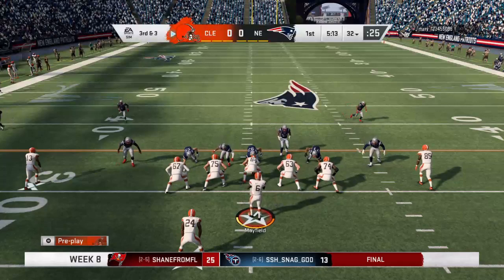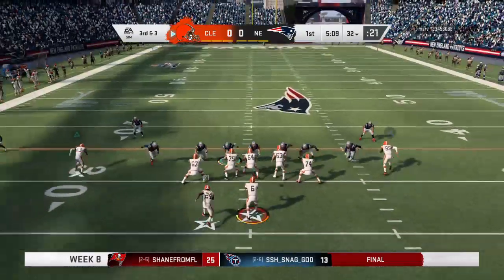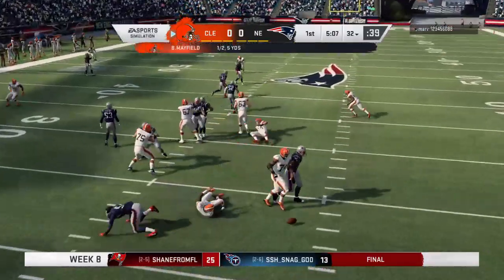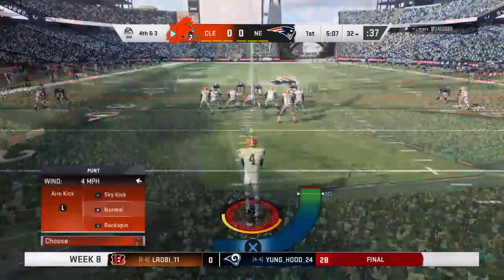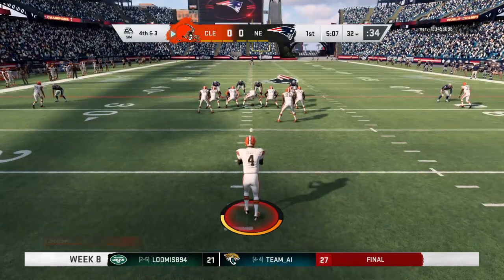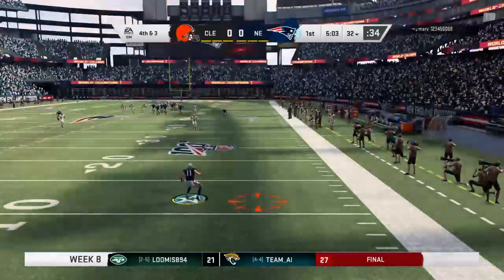Third play of this opening drive as they're looking at a 3rd and 3. From the gun, Mayfield. A hit as he throws there, incomplete. So the defense is able to get off the field here on 3rd down, and it's one of the goals of the game. They've got to be effective on passing downs. It's one of the few things defenses chart: how did we do on 3rd down? That's a nice start for them in this one.